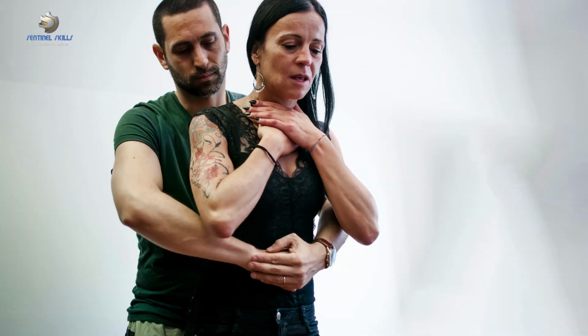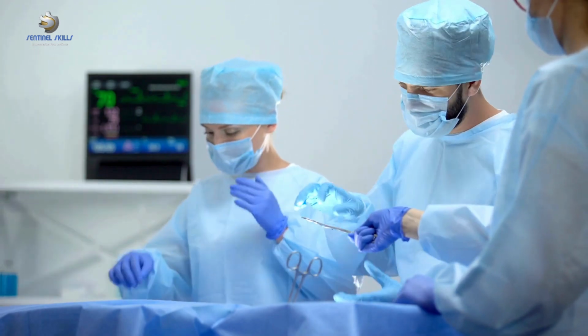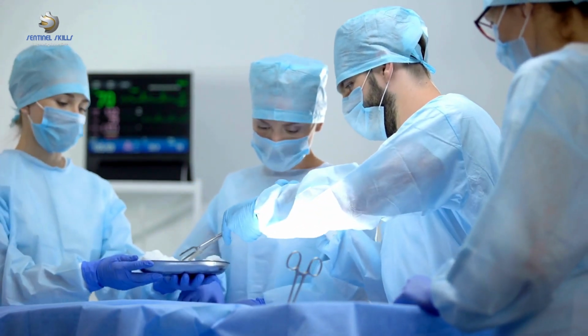Quick response to choking and bleeding can prevent further harm and save lives. Knowledge, as they say, is power. And in this case, the power to save a life.